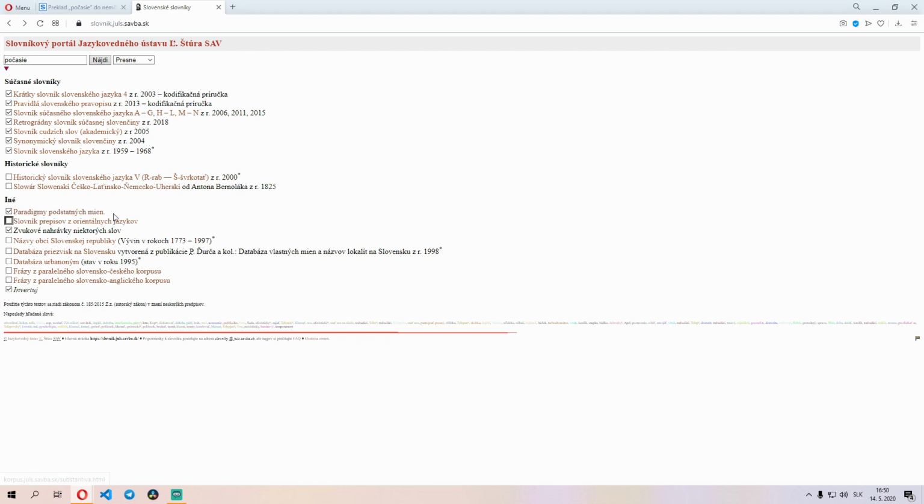This one we do need, we do want. This will show you the conjugations of most nouns. Not all nouns, however. I have found some very obscure nouns that do have conjugations listed here. So most nouns will have their conjugations listed when you have this there.